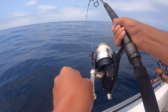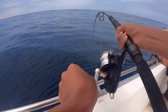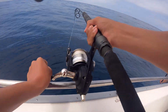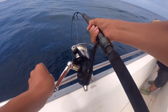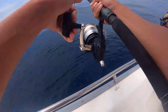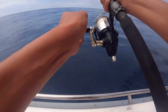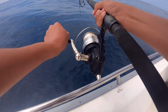He's 14 years old, bro. Killing it. This is my first fish. Get the rod up. Keep it bent. One draw to the left. I see him. You got color. You got nice vision. It's a nice one. Point that way.